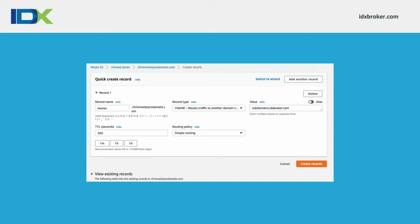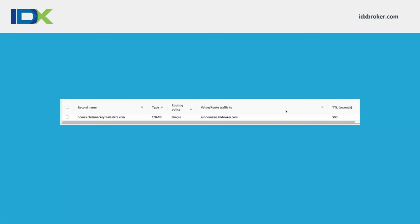So this is an example of a Cname record, and this is specifically in Route 53, which is AWS, Amazon Web Services. It'll look very similar no matter what your domain registrar is. You can see here that the record name is homes. All the Idx Broker hosted pages will be under homes.chrismackeyrealestate.com. You can see that the record type is a Cname, and the value where we're pointing the Cname record to is subdomains.idxbroker.com.